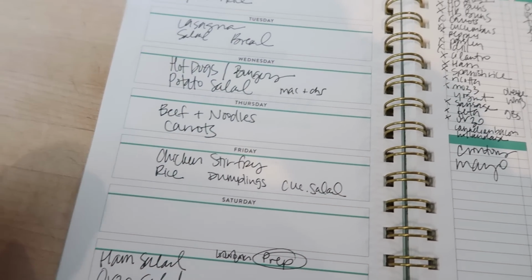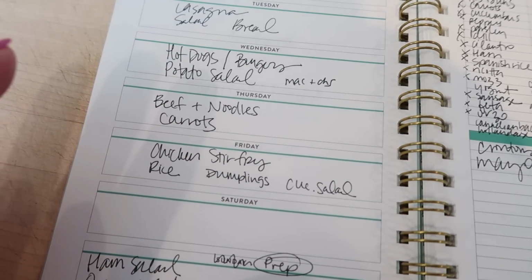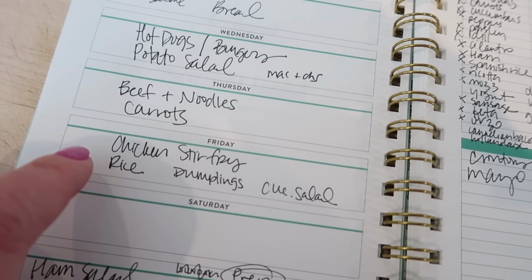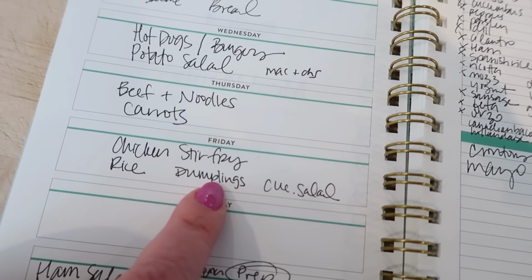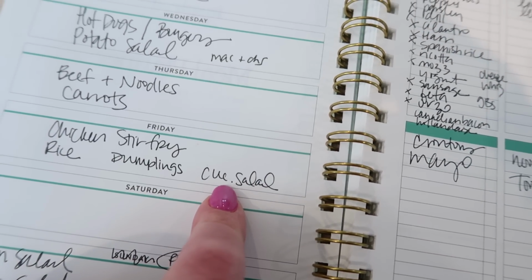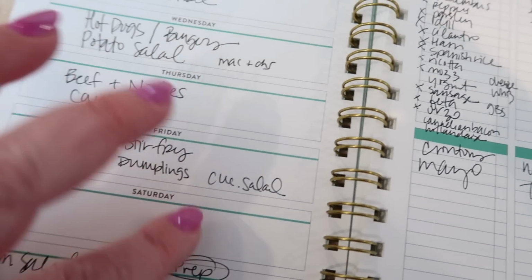I don't think so because I have broccoli. I might get some water chestnuts or something like that. I have everything else on hand for the stir fry. I have rice. I have dumplings in the freezer, and then I have cucumbers.